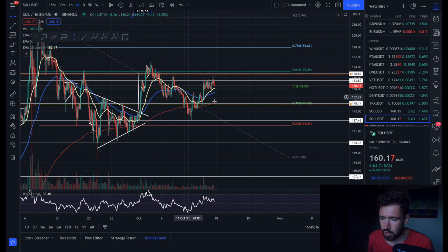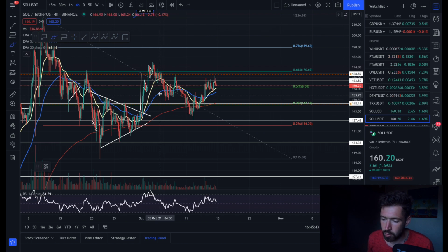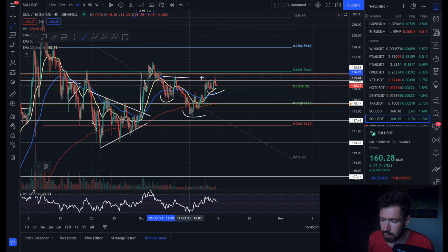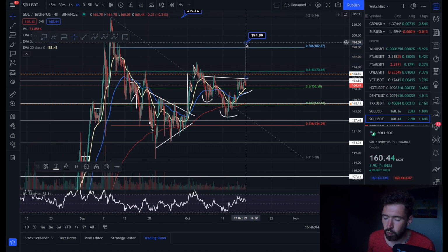I want to jump into the 4 hour time frame. So we've had the bullish cross. We're back above the EMAs. We're back above the 0.5 on the Fibonacci. And we have a little bit of an inverse head and shoulders going on. You have your left shoulder here. You have your head, and you're just forming your right shoulder. So if you can see Solana come up and break this neckline, could be a nice little breakout. Will get us back above the golden ratio here, and can bring Solana all the way up above the 0.786 at 194. So this would be a massive breakout for Sol if this pattern were to play out.